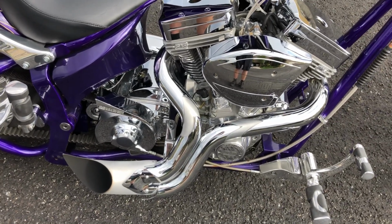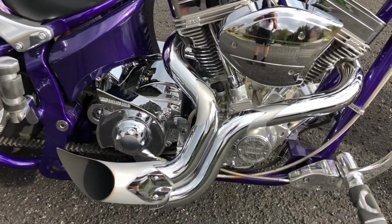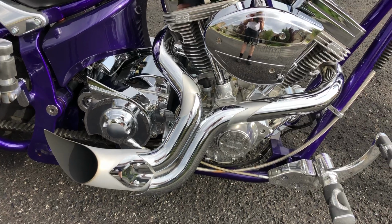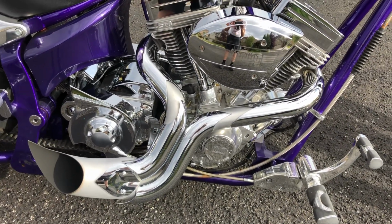The Paul Yaffe exhaust system is in great shape. Looks like it's been on the bike for a little bit of time, so perfect, but does look pretty darn good.